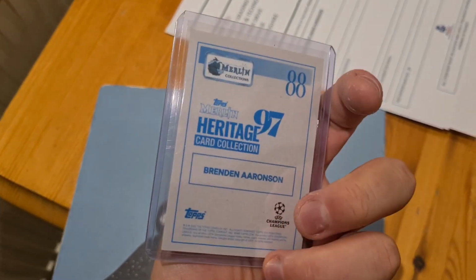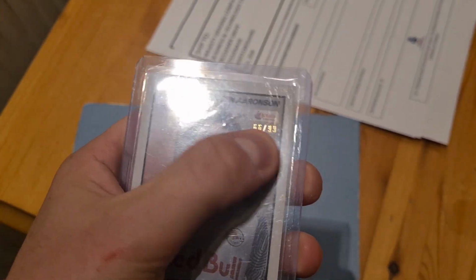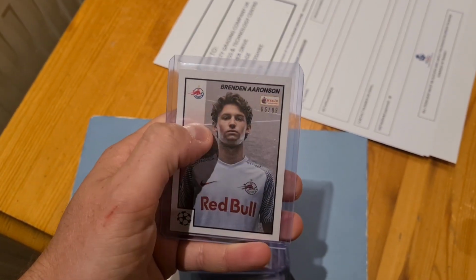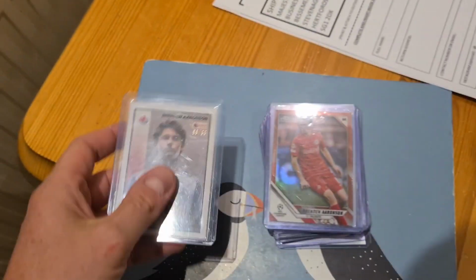So what we've got here, firstly, Merlin Collections, Topps Heritage 97, Brandon Aronson. Key thing is number 66 out of 99. There's only 99 of that particular colouring or patterning available. So that obviously adds rarity to it.